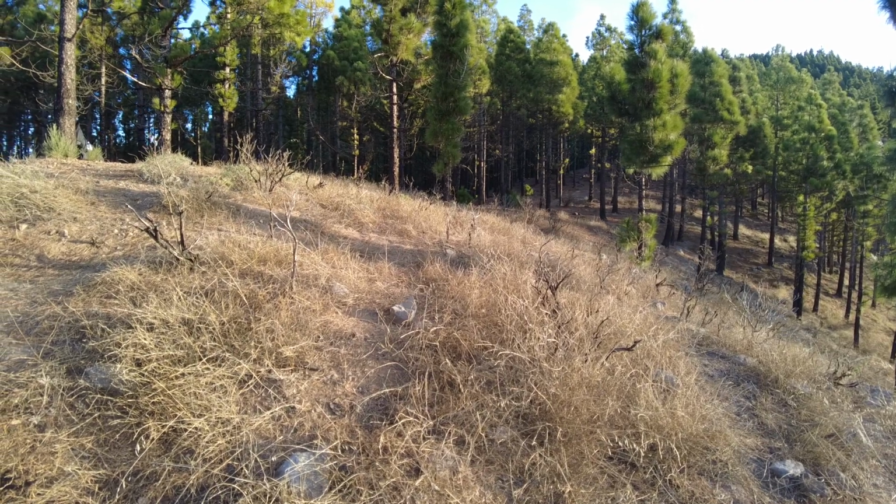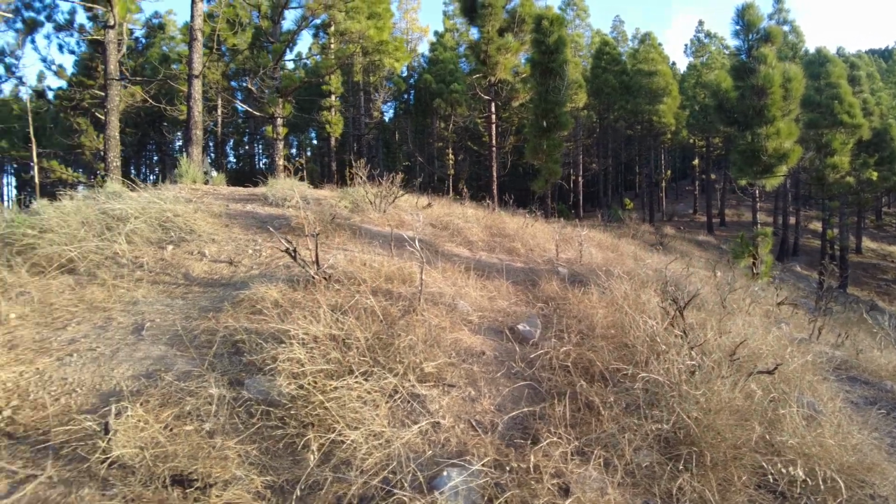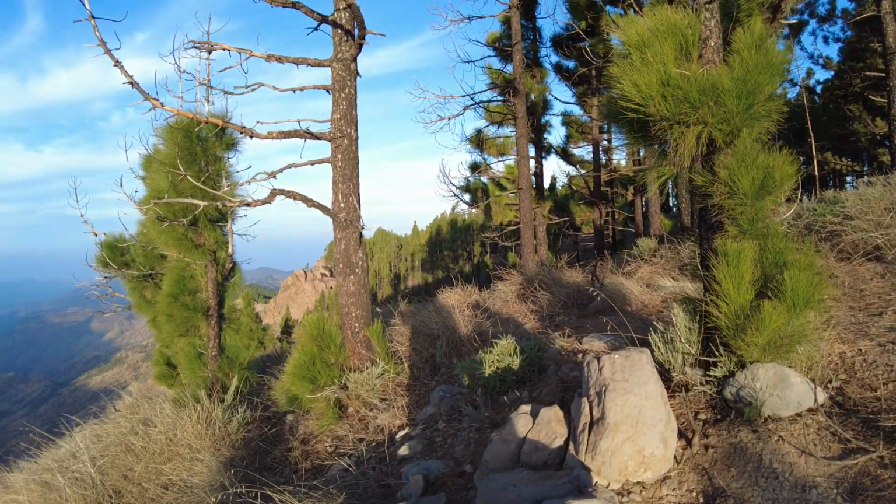I've just come a few steps back. I was only up there on the ridge. Just come a few steps back to this little lookout point. This is where I'll be having breakfast.